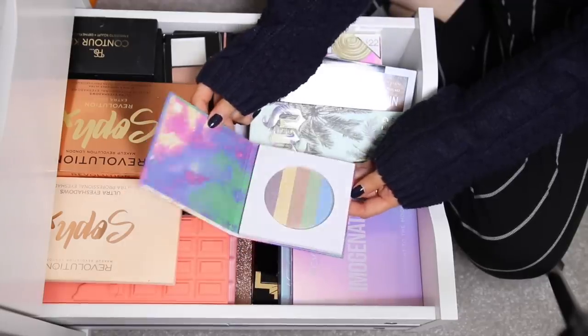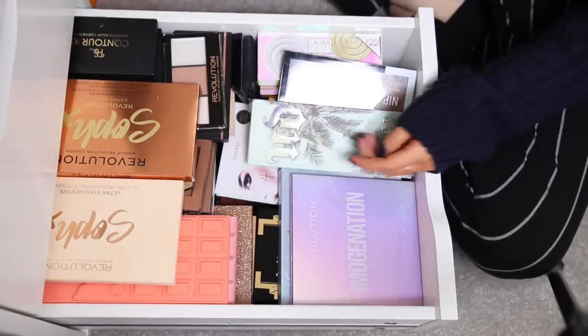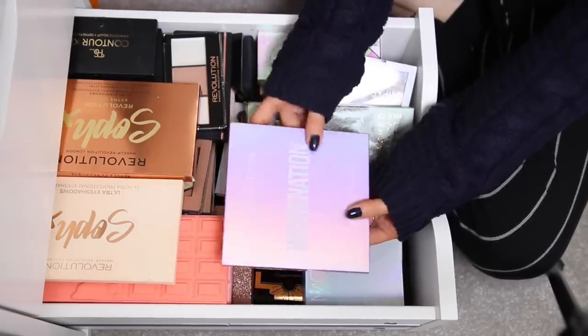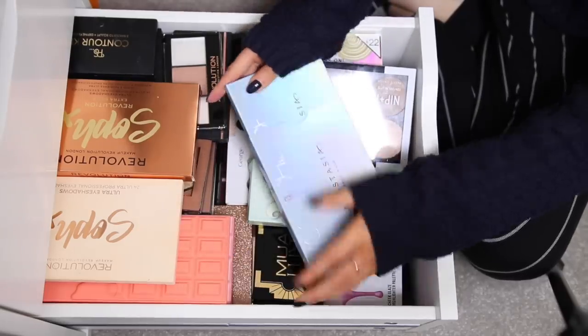Rainbow High, oh my goodness, I remember that. I think I'm gonna get rid of that. It's quite old and I just don't think I'd ever use it. This has like a really good contour thingy, so I'm definitely gonna keep that. And look at that packaging. Barely touched it, but I'm not gonna bin it, because you know, it cost me money.